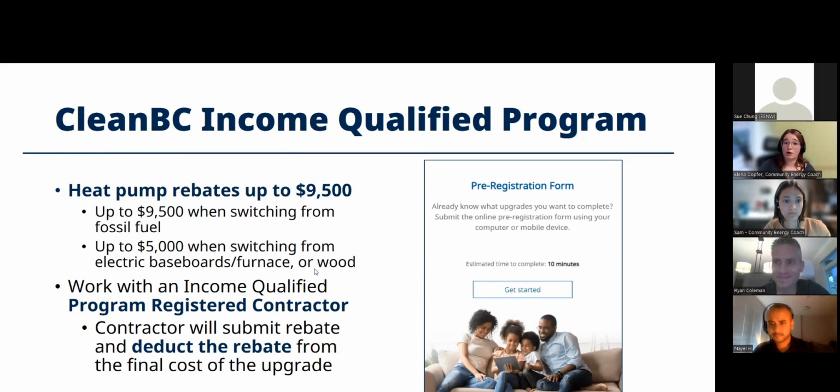So quite a bit higher than the normal rebate amount, but you have to work with an income qualified contractor because they are set up to be able to reduce your cost by the rebate amount right away. So you wouldn't have to pay for it upfront and then get reimbursed. You don't pay for that chunk to start with. So a really great program.